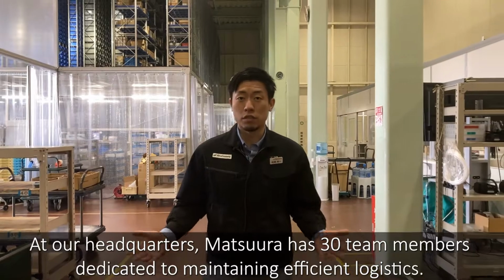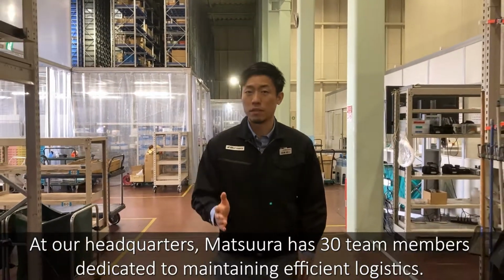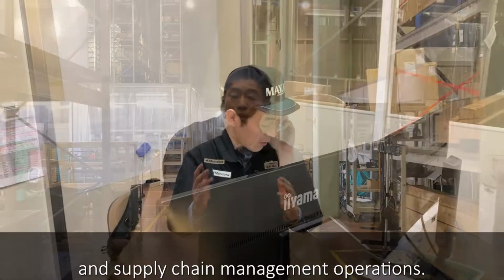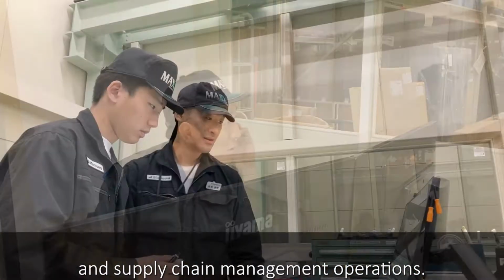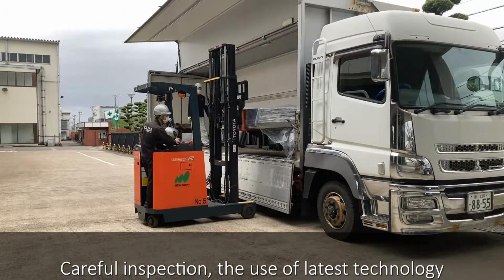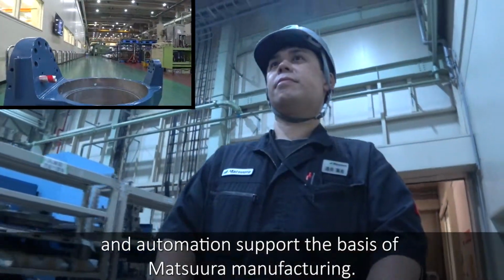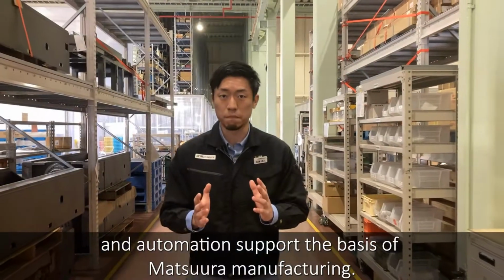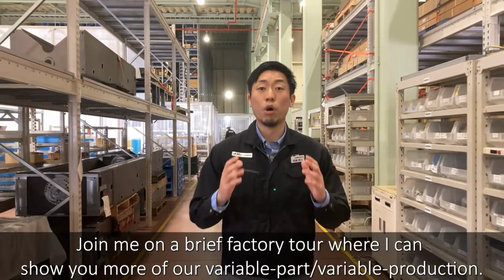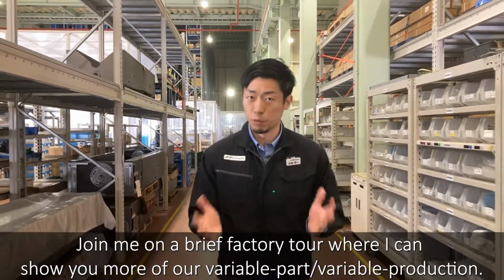At our headquarters, Matsuura has 30 team members dedicated to maintaining efficient logistics and supply chain management operations. Careful inspection, the use of latest technology, and automation support the basis of Matsuura manufacturing. Join me on a brief factory tour where I can show you more of our variable part, variable production.